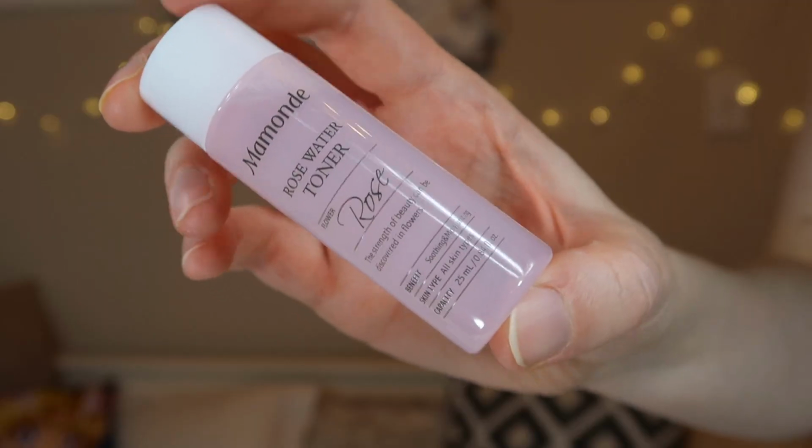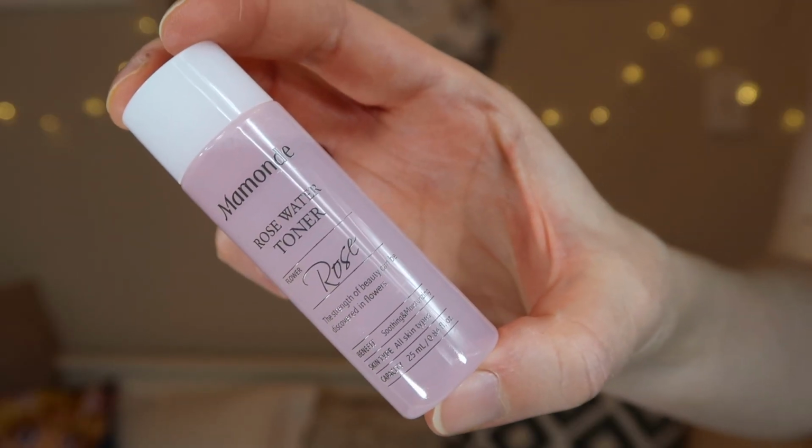Awesome. Next thing in here is Mamand Rosewater Toner. And in our last box, we actually got the cleanser, which I absolutely love. I've used it ever since I got it and it came in this little tiny one. I'm gonna have to purchase full sizes of these because this brand is amazing. It really takes off your makeup in like a second, and it feels really good on the skin. So I'm excited to try the toner from the same brand, and it's the same flower, so rose. I really like that. Two more products in here.